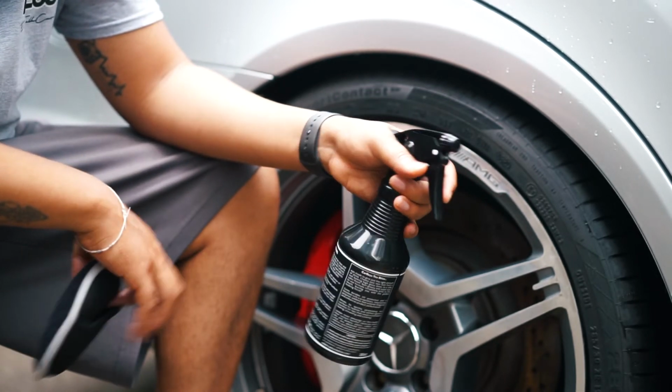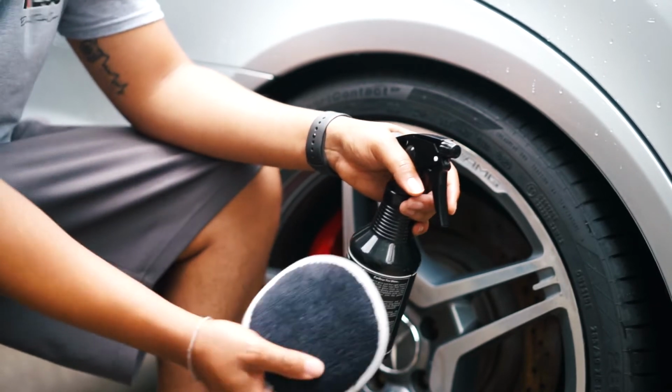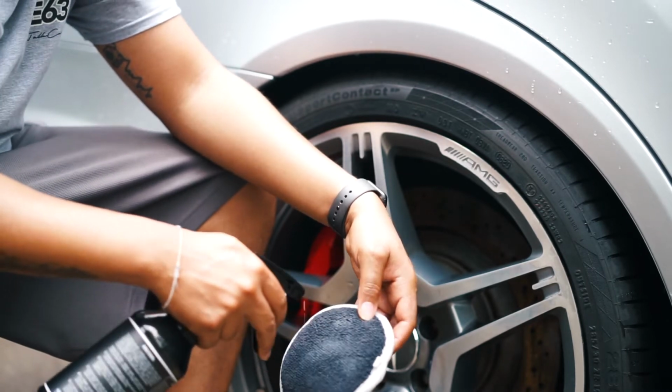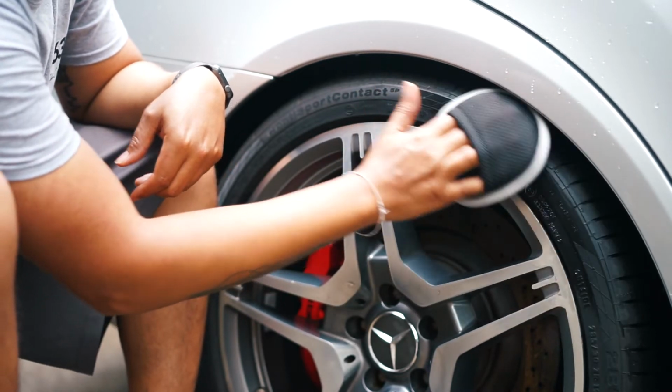So like I say, first thing we're going to do is see how easy it is to apply. So I'm going to apply it to the applicator. It comes out pretty wet, but it's not one of the thicker sprays. I'm going to massage it into the tires.